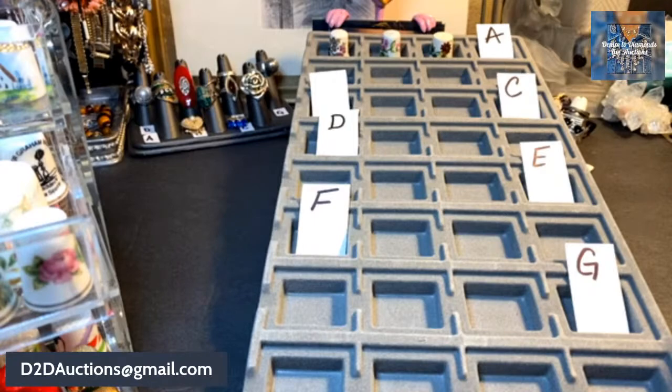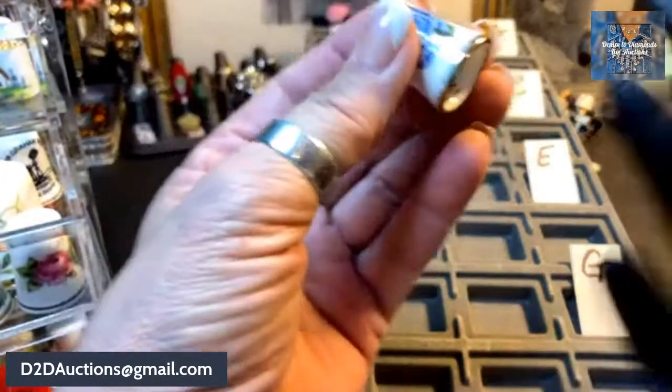This one is Golden Crown, Made in England. Golden Crown, Made in England.